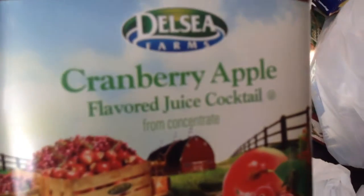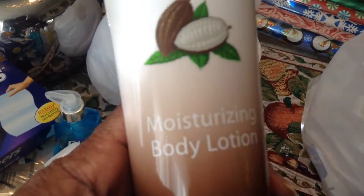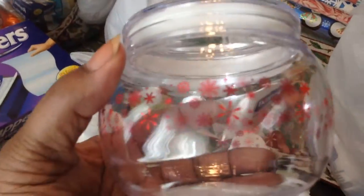Got some more barbecue sauce. I ain't gonna want to clean all this mess off my table. Another Dial hand soap. Try not to make it so low. Cranberry apple cocktail juice. Reynolds wrappers pop-up foil sheets. We use a lot of these. Cocoa butter moisturizing body lotion. Yes, I'm gonna get these feet and these elbows, y'all. Got one of these little candy dishes. It's plastic.